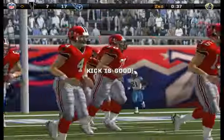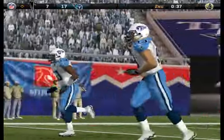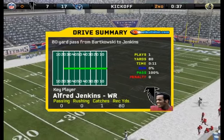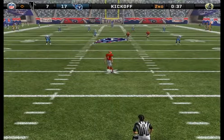The point after is good. This offense with big play capability, another example right there. It's always comforting to an offense when they're able to take one from their playbook and convert it into points at the very start of the drive. That'll give your whole team a boost.